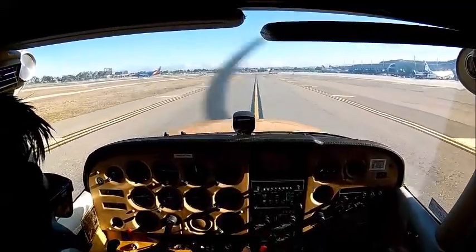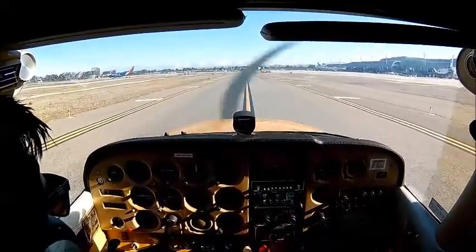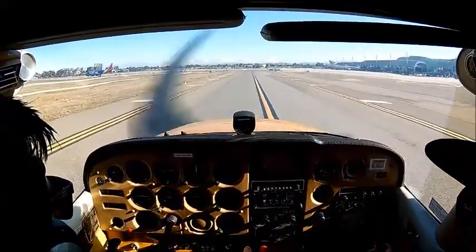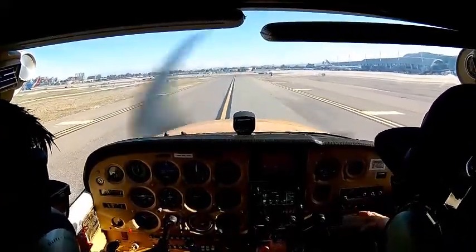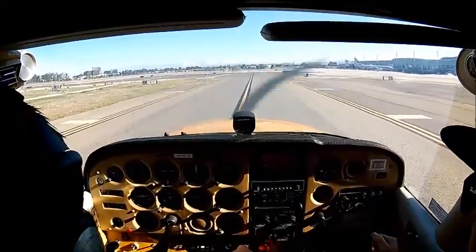Cessna 8 Quebec Bravo, left turns approved, runway 20 left to Kilo, clear for takeoff. 20 left to Kilo, clear for takeoff, 8 Quebec Bravo. Alright, so now we're going to do lights, camera, action. Taxi off, landing on. Camera on, alt, right transponder code. Mixture full rich.